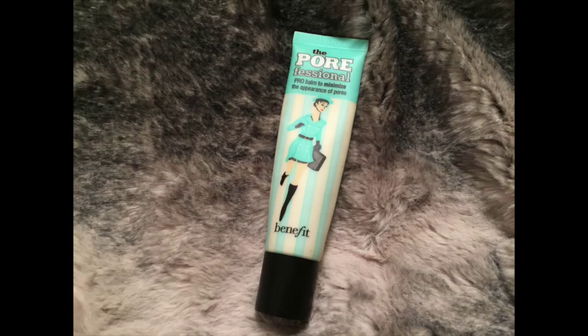And then the next product, this is kind of like a rediscovered favorite. I bought this, and then I used it like crazy, and then I kind of got distracted by other products, so I lost it. But then I was digging through my primer drawer, and I found it, and it's the Benefit the Porefessional Pore Minimizing Primer. And I'm about out of this one, but I really like this.